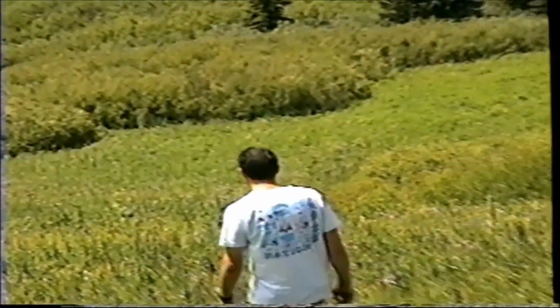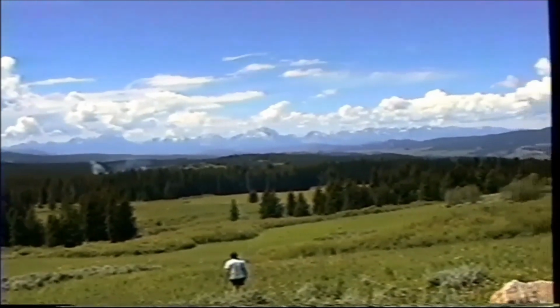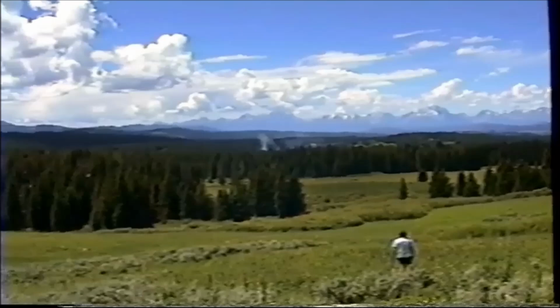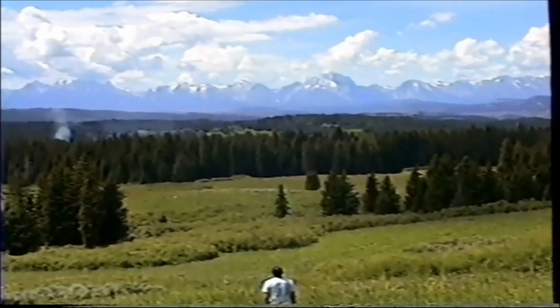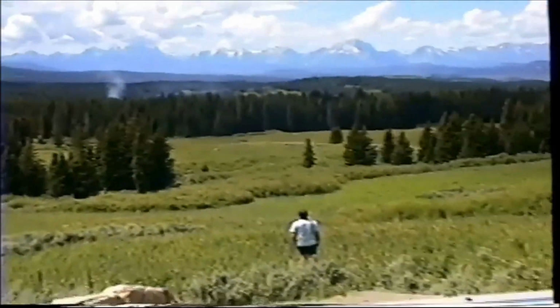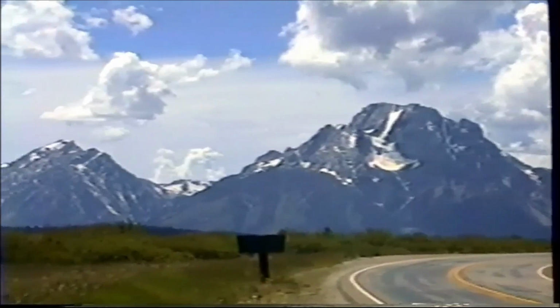There I am tooling around in awe, just wanting to get a closer view. It's just kind of nuts, but I'm just nature boy. I mean, that's just who I am, and I have never changed as far as my love for the outdoors. Just spectacular. If you ever get the chance to go, you should go.